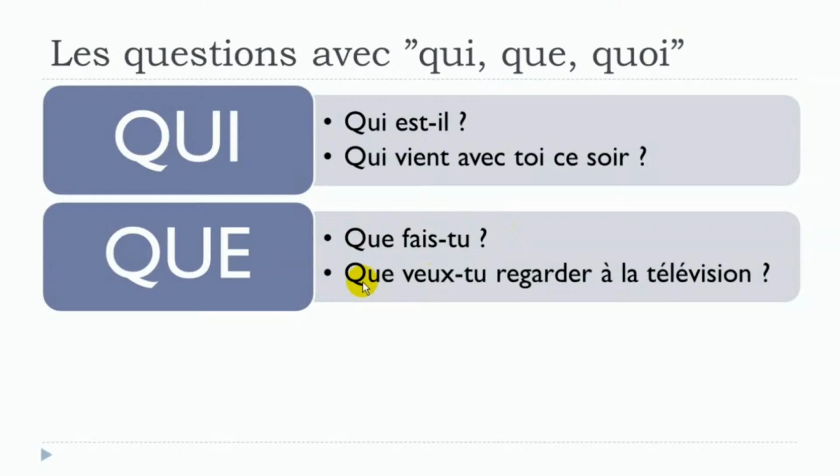Okay, and here. Que veux-tu? So, veux is coming from vouloir, to want. Que veux-tu? What do you want? Okay, que veux-tu regarder? Regarder is to watch, à la télévision. Well, at the television. Que veux-tu regarder à la télévision? So let's read it normally now. Que veux-tu regarder à la télévision?